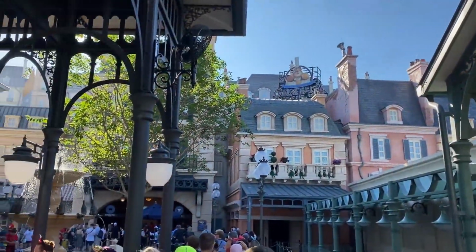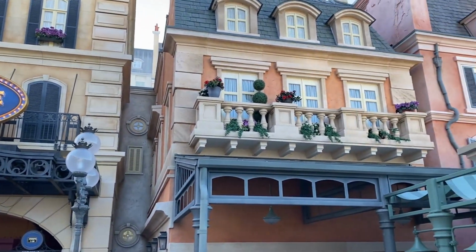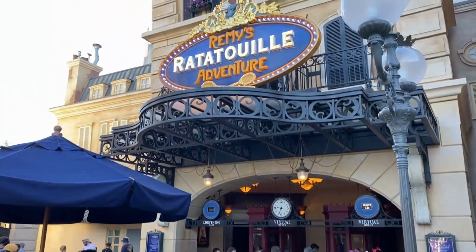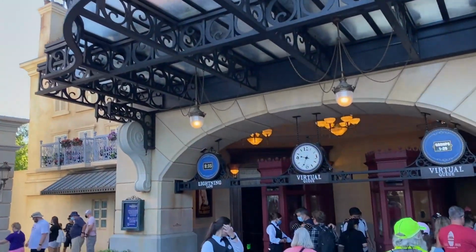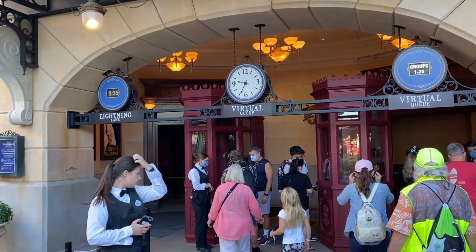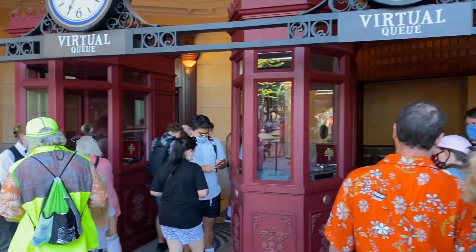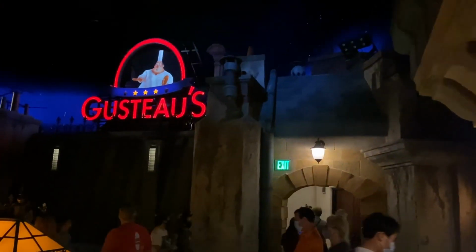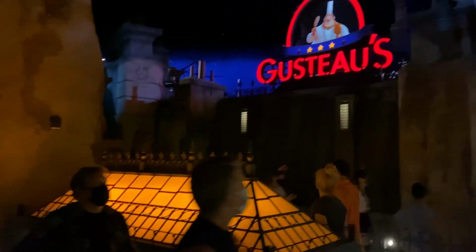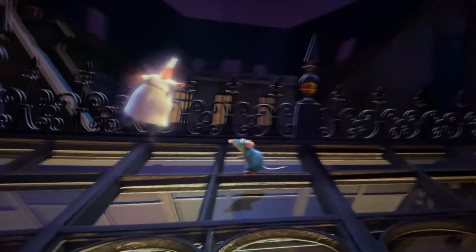Now, Remy's Ratatouille Adventure is a brand new ride experience here in Epcot, just opened in 2021. It's actually only been open for a few days, and it's based on the Ratatouille ride that was released back in 2007. One of the great things about this ride opening here at Epcot is that Epcot really needed another big ride. It was getting kind of light in the attraction space. They are opening a Guardians of the Galaxy ride soon, but they really needed another ride. So this addition, Remy's Ratatouille Adventure, is very welcome for most people visiting Epcot.